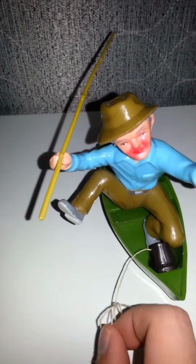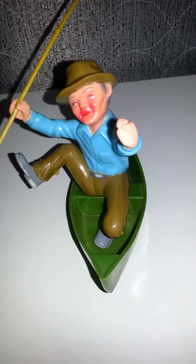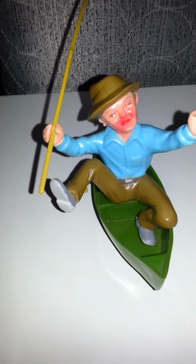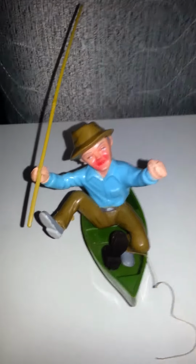This one was 7 years younger than the piece that I just showed you. On the back of the boat it is marked 1978 Wilton, Woodridge, Illinois, Hong Kong. So this piece is a little younger, but just because of the novelty idea of it, it might actually bring in some money. It's a cool piece, especially if you like fishing memorabilia. This is just one of those cool toys you can put up on a shelf for a display piece, and it's a really interesting conversation piece.